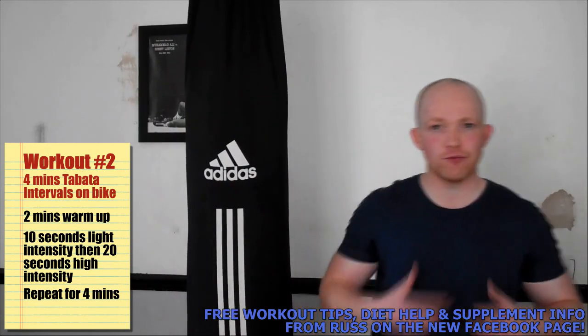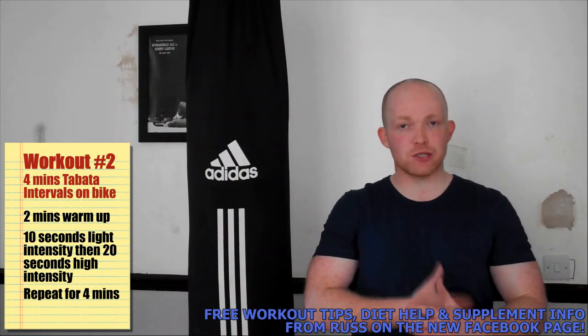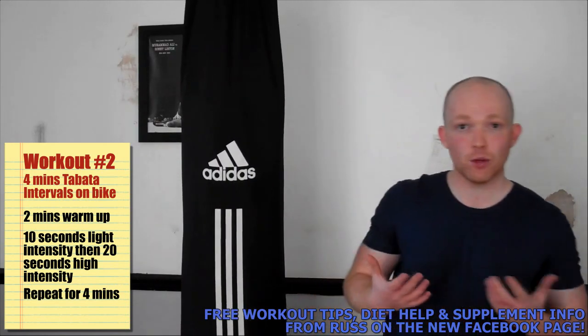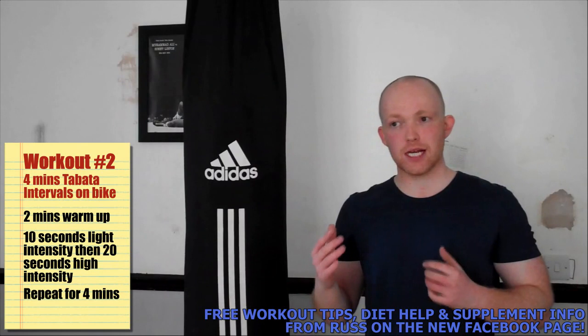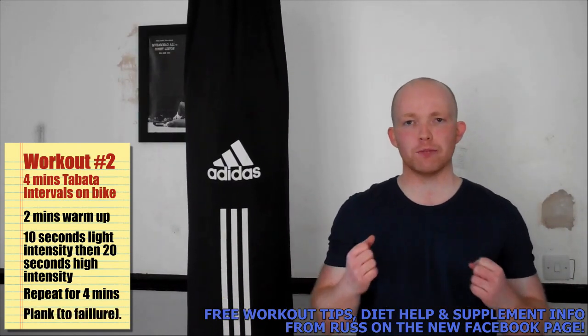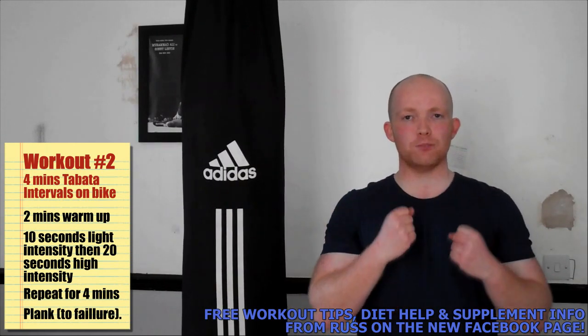But it's great for developing your abs. It's great for just losing that area of fat around here that a lot of people can't get rid of, no matter what they do. And when you finish the 4 minutes, I would suggest doing a plank exercise on the floor, just because a lot of people, when they work hard on a bike, they hunch. So do a plank and it'll bring you back into position. Also, it'll help your abs and your core get stronger as well, which is great. Double benefits.